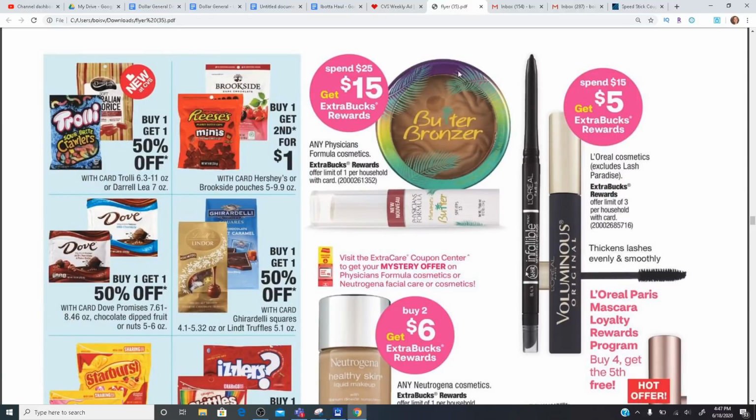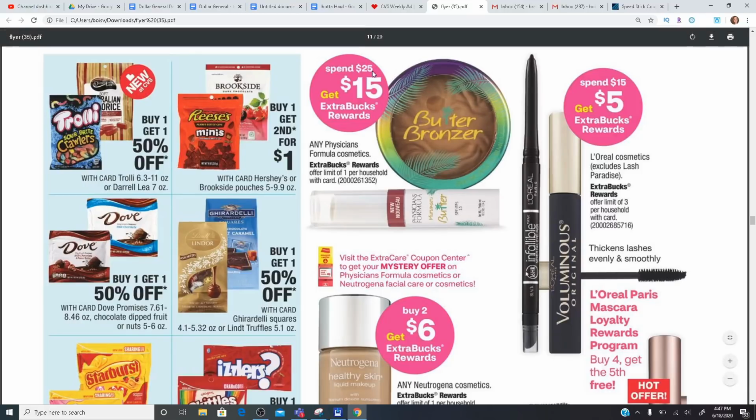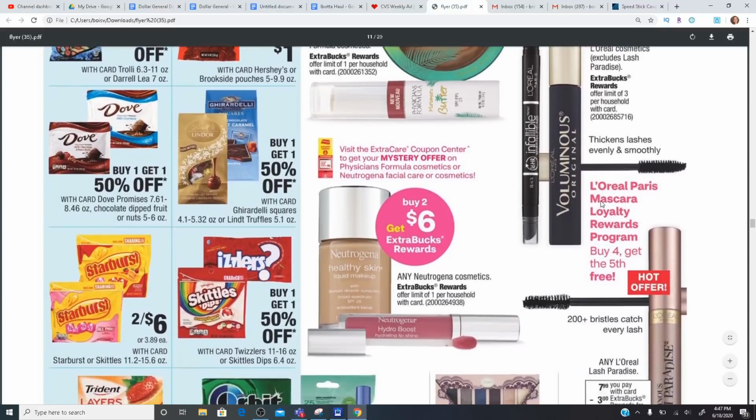Physicians Formula. I actually use this sometimes as eyeshadow. I'll use this bronzer. I really like it. It's really awesome. Spend $25, get a $15 extra buck. And we are getting that mystery coupon at the coupon center, so don't forget. Spend $15, get a $5 extra buck on L'Oreal Cosmetics.